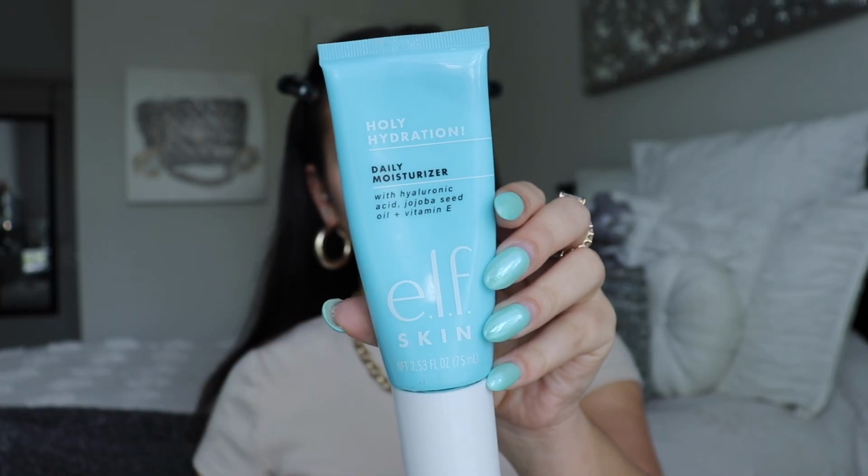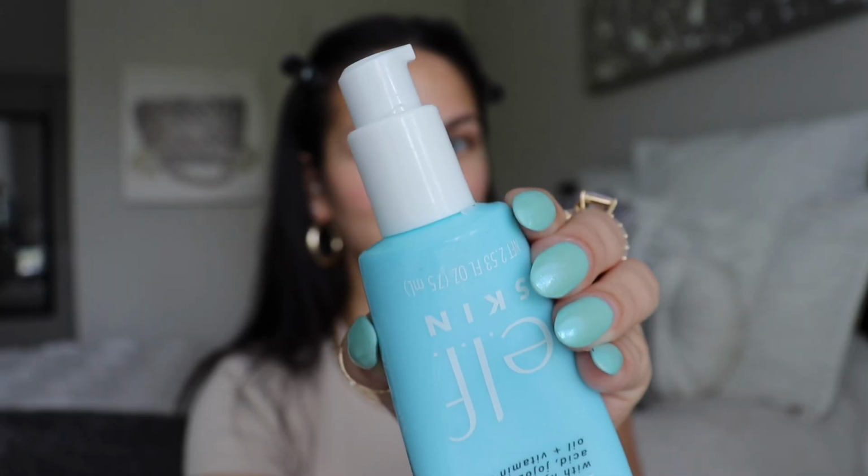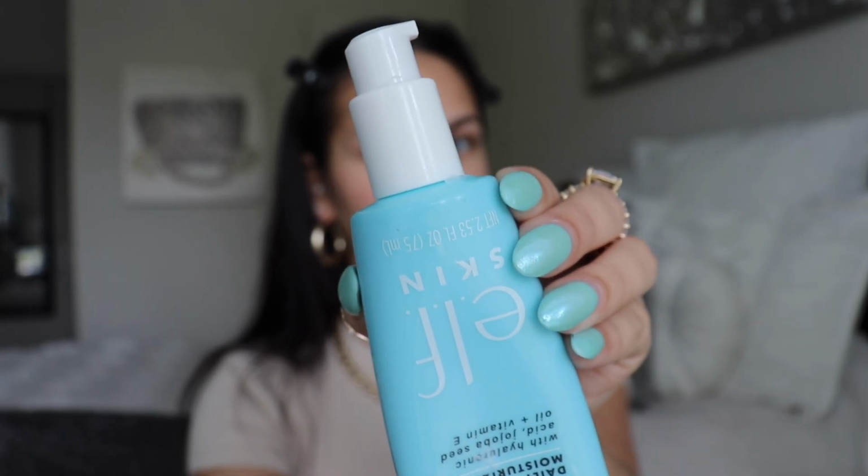When you're doing your makeup every day, it's very important to always start off with a good moisturizer. Now this baby right here is from e.l.f. This is called the Holy Hydration Daily Moisturizer. Now if you don't know, I am obsessed with this stuff, okay? It is so good. It comes with a little pump, so it makes it super easy to apply it to the skin. And for every day, especially when you're on the go, this is perfect. All you have to do is pump a little onto your face and that's it.